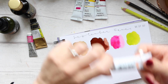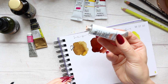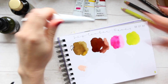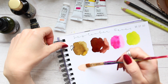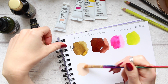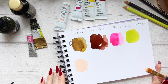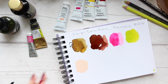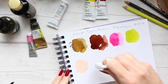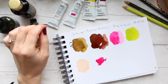Then let's look at gouache. So we have Designer's Gouache in Pale Rose Blush. This is a more recent addition and I absolutely love it. It's the most perfect peachy gorgeousness. So I'm going to pack it on like gouache should be, in my opinion. And I find them quite stable, these gouache paints. Okay, so now let's do the Opera Rose.